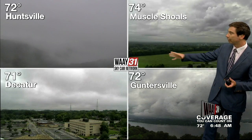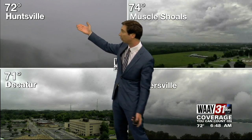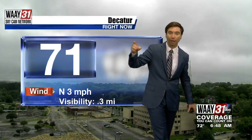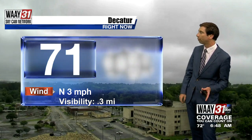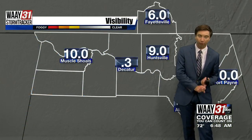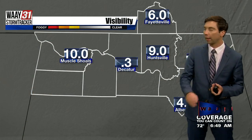And you see some of that rain kind of setting up on some of our sky cams. And we could clearly see downtown Huntsville about 30 minutes ago, but those low clouds now making their way up top here on Monte Sano. Decatur right now, you can see some of the low clouds, rain nearby. And look at visibility, just dropping down to a third of a mile in Decatur just in the last 10 minutes. 71 degrees, north winds at about 3 miles per hour. So concerned about the flood threat this morning, hydroplaning, ponding on the roadways, but also the low clouds and fog.